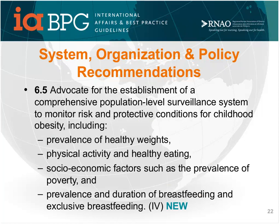And then the final recommendations in relation to this look at something that I'm sure when you read this, you may have taken a deep breath, because this is ambitious, but I think we're up for the challenge. And that is really advocating for the establishment of a comprehensive population-level surveillance system to monitor not only the risk and protective conditions, but also the kind of progress that we're making. We've seen this for communicable disease control, and I have to say personally, it's part of my dream that we might see this for chronic disease as well. And I say there's no better starting place than in the primary prevention of childhood obesity.